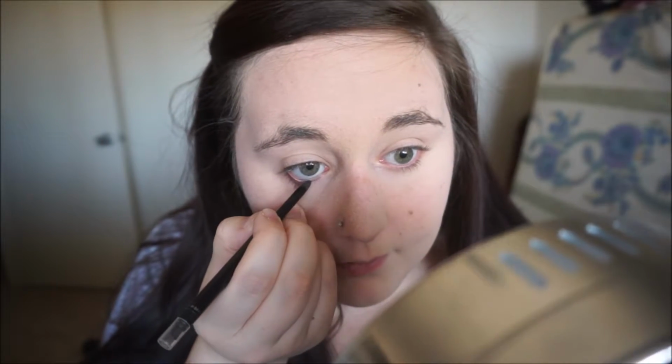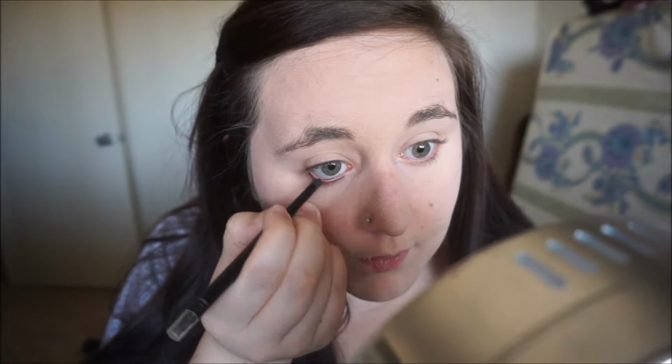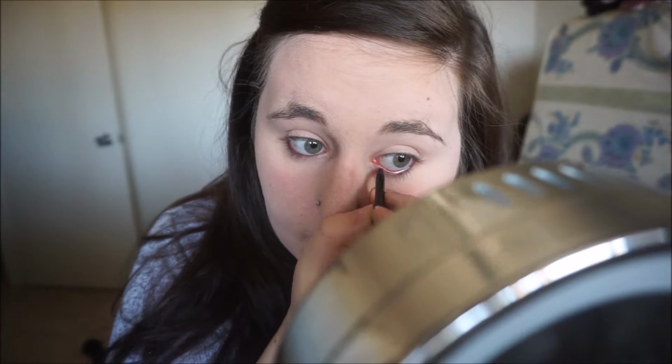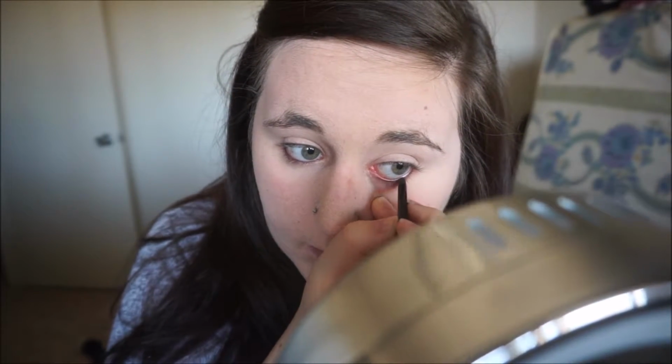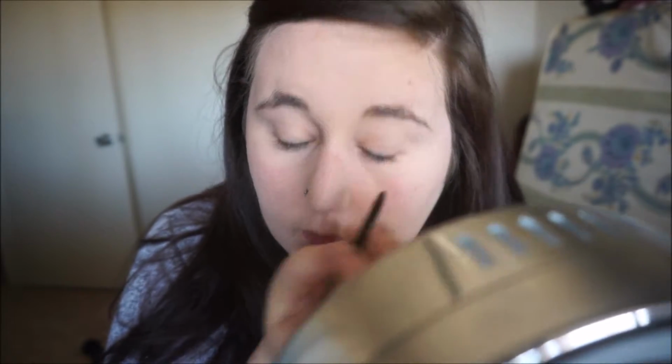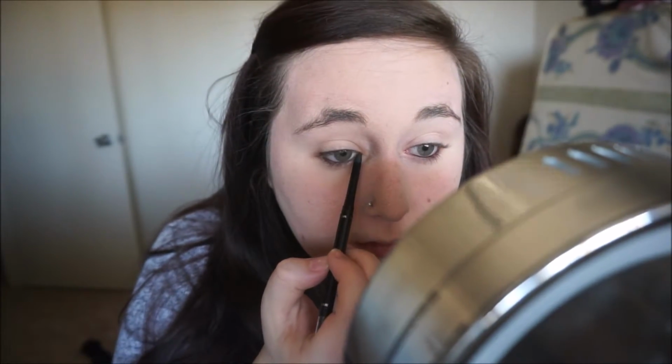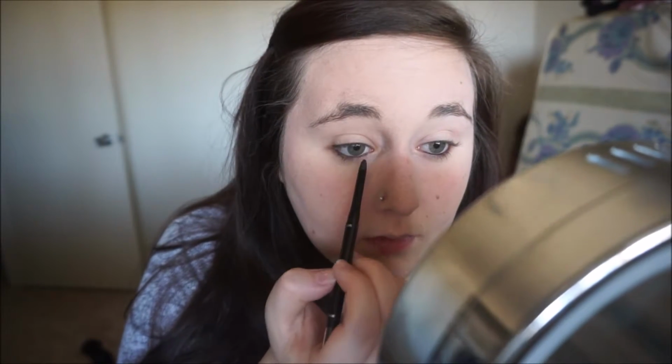all the way in, like this, on both eyes, obviously. And then I would take it and I would line my upper waterline, like that. This looks really bad.